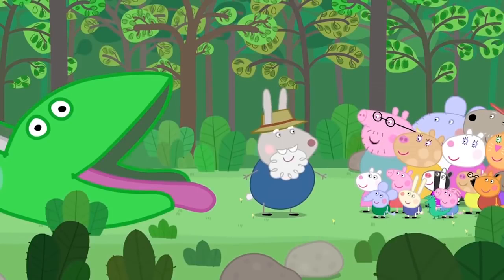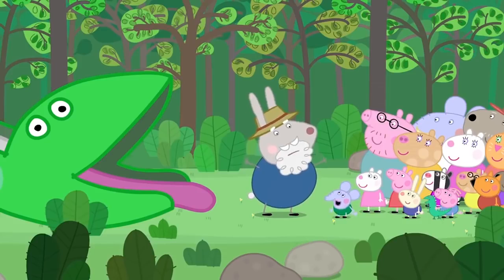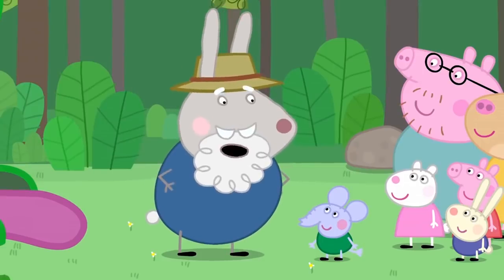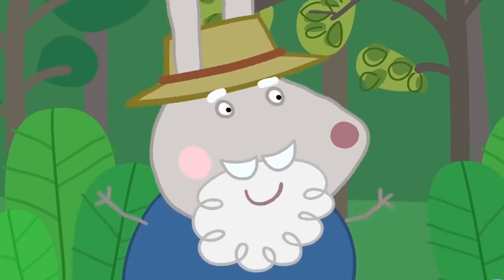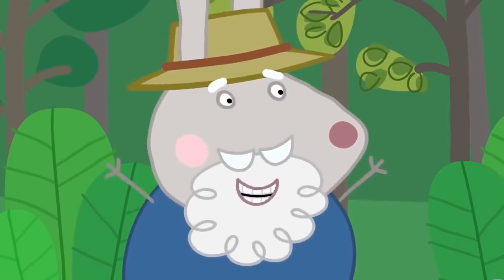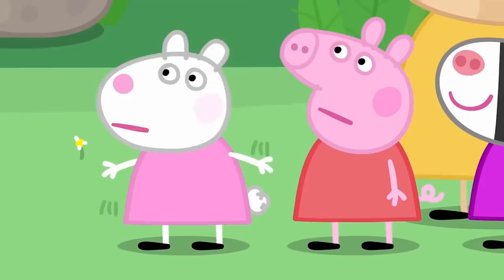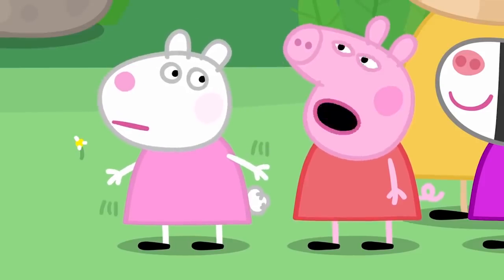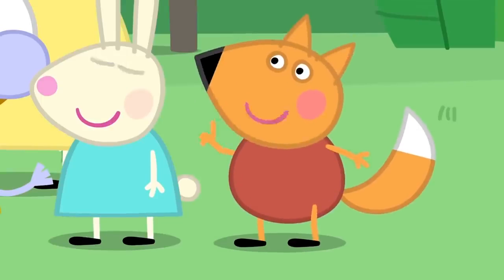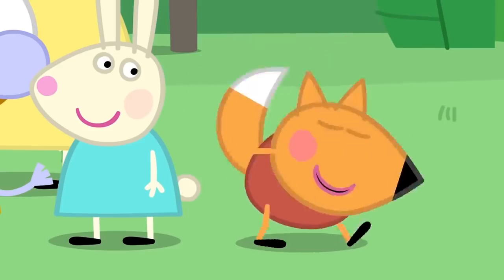That is some dinosaur. He's a brontosaurus. Actually, the correct name is a patasaurus. You're a bit of a clever clogs, aren't you? Yes. Right, my little explorers. Are you ready for the next bit of the adventure? Yes, Grumpy Rabbit! We have to find an egg. An egg? But eggs are little. It could be anywhere. Leave it to me. Foxes love hunting for eggs.